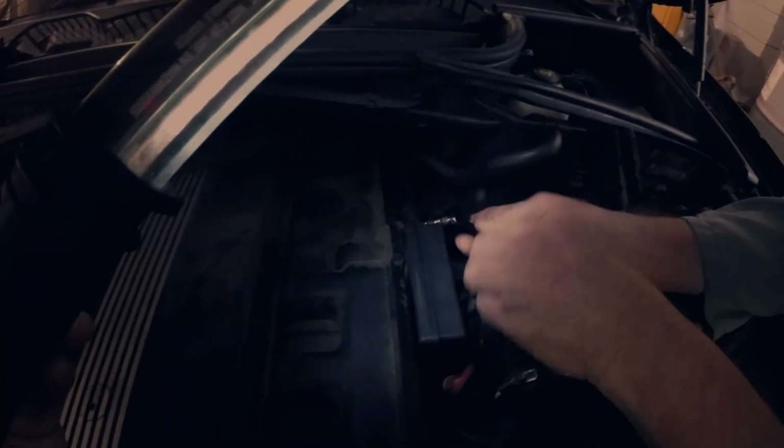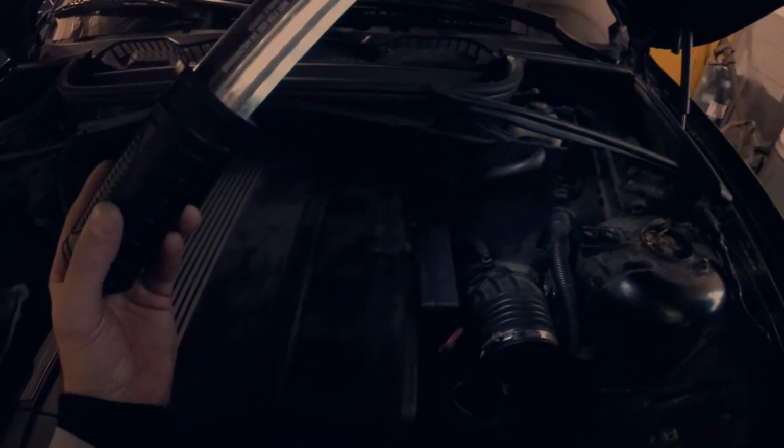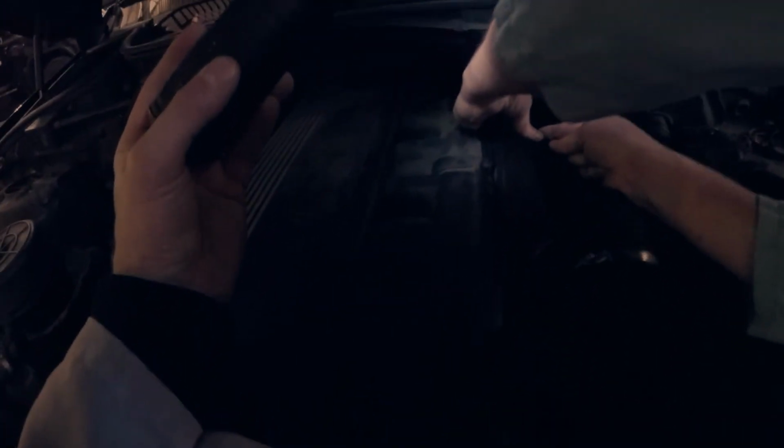This is a valve. I gotta remove this. This is the secret valve. It's inside here. It's only held on by two screws. Loosen it up and just take it out with your hands, yeah?